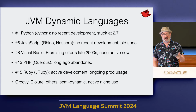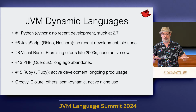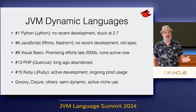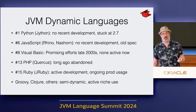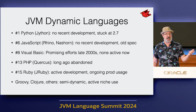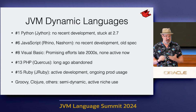Similarly, Rhino, Nashorn, basically no development, dead projects, not being developed for a pure JVM environment at all. There were VB implementations in the late 2000s. None of those took off. None of those are being developed anymore. The Quercus implementation of PHP was a fairly complete implementation that, again, faded away. They ran into issues with C extensions and found that it was just too much work to try and keep up. JRuby is still plodding along.